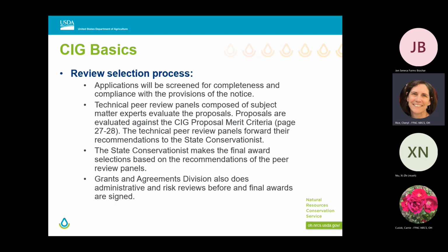Some more basics. So how CIG kind of happens. So there's a deadline. Those proposals come in. As a project manager, I screen those applications for completeness, meaning do they meet the criteria that was published in the notice for funding? Do they meet the program requirements, meaning they actually are asking to do conservation innovation and not something else completely? We do get some unusual things that come in sometimes.